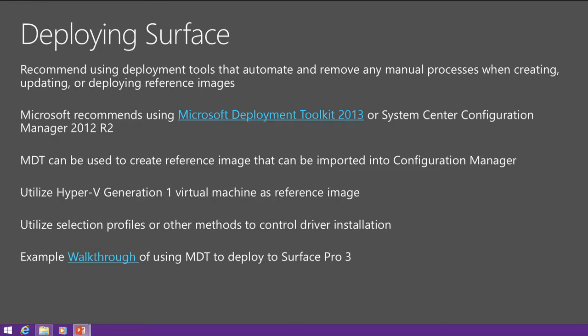Like I said, use MDT to create that reference image. Only add the applications that you need, that are specific across the entire enterprise. Typically, you're going to leave out your antivirus as well as any application that's not going to go to every single user. Utilize the Hyper-V Gen 1 VMs, so that we can make the VM as simple as possible. And then use the selection profiles once you get down to deploying those images.